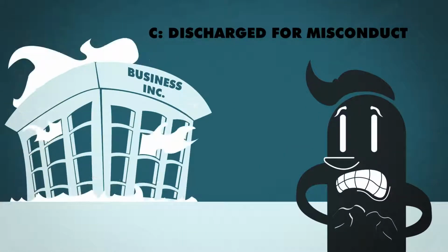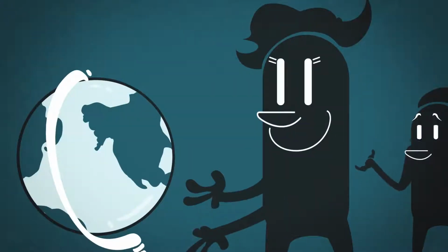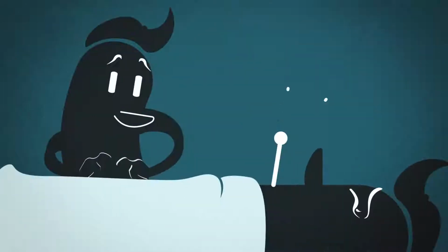You were discharged for misconduct, like theft, damaging equipment, cursing at a boss or coworkers, or you fail a drug test. There are a few exceptions to these rules, such as if you had to leave your job because your spouse's job was transferred to another city, you are a victim of domestic violence, or because you or another family member is ill or disabled. You may still be eligible for benefits in these situations.